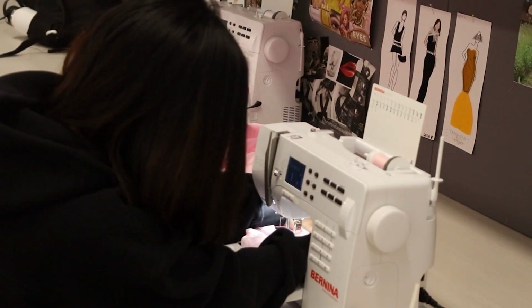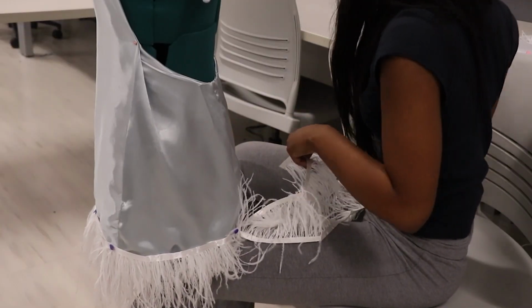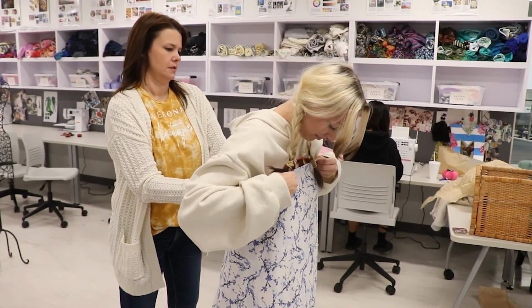Rock Hill High School's annual fashion show is coming up right around the corner. This year, the show is going to have a different format, and it is interesting to see how the fashion design students are feeling about this change. We got a little insight behind the scenes on how they prepare for the show.